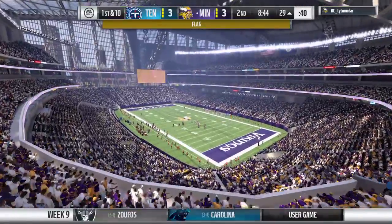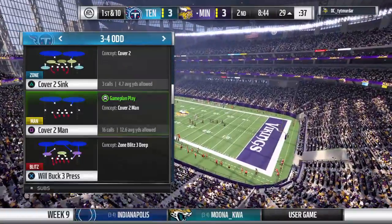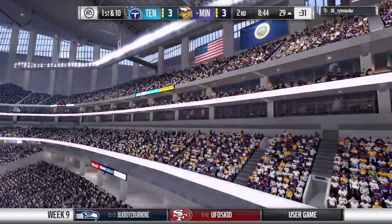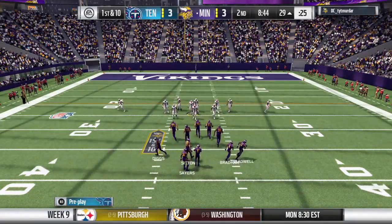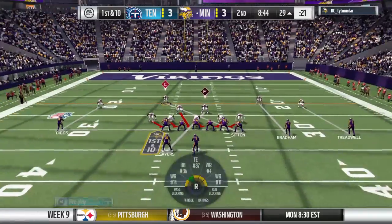So pass interference, partnered with all the rule changes, it is hard to be a defender in the pass game. Brandon, it's tough in college. It's a lot harder in the NFL. You can't touch him after 5 yards downfield. You can't touch him while the ball's not in the air. You can't touch him at all until the ball is at the receiver's hands. Very difficult to be a defender in today's NFL.